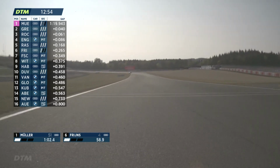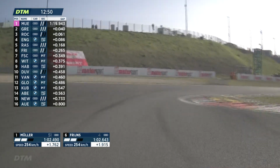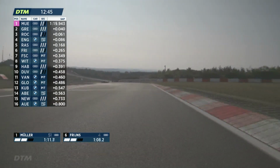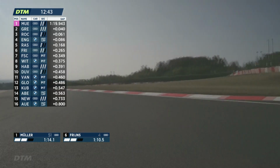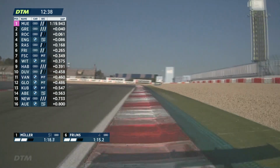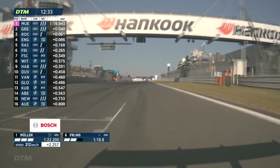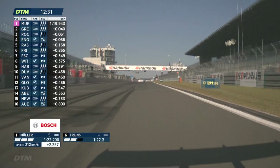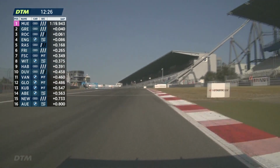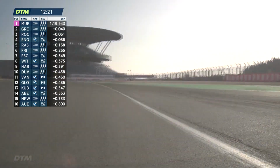Those cars out at the moment in the FP session are Nico Muller and Jamie Green and Mike Rockenfeller and René Rast. Philip Eng is on his way out of the pit lane now. We have Robin Freins, Ferdinand Habsburg, Loic Duval, Jonathan Aberdeen, Harrison Newey and Lucas Auer. Thus far, no one improving in terms of times, but wouldn't expect that until a couple of laps into the second part of this FP session. A great shot as well, looking back.